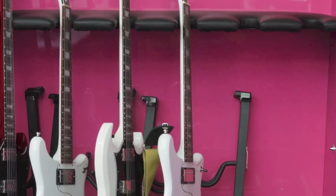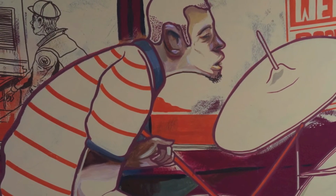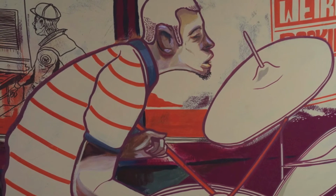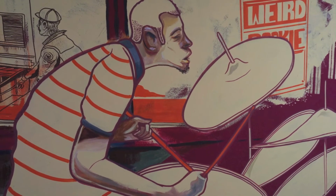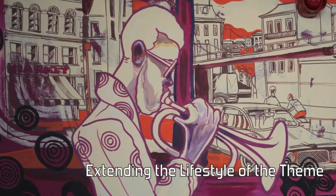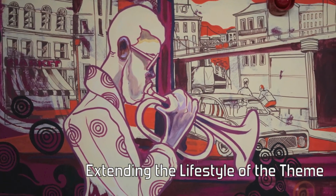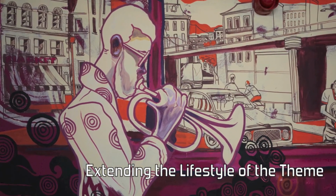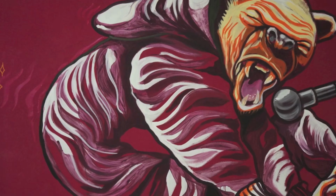And I think these electric guitars function much more than a simple fun thing for the guest. They highlight how significant music is as part of the identity of many people. And in the case of the NHow Berlin, I think what they do quite effectively throughout the space is extend the lifestyle associations of the theme. Everywhere you go, you're thinking about hipness and coolness and all the trends and aspects that we associate with music in such a positive sense.